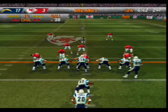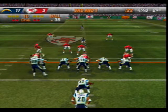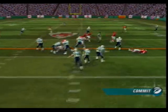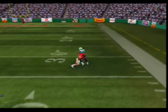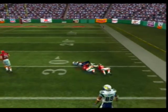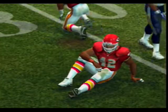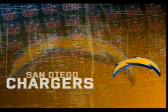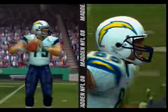Dickerson with a man in motion. With the pass. It's caught. He brings it in for a big game. Almost every wide receiver gets better at running routes as they get older, and this guy's no exception.